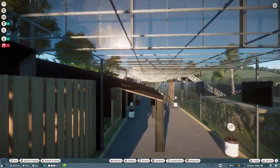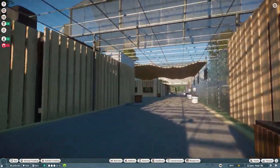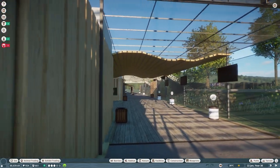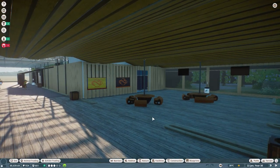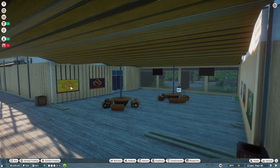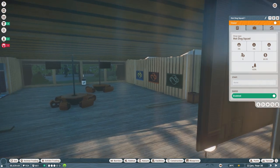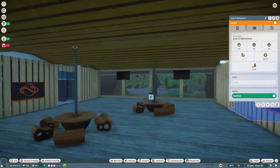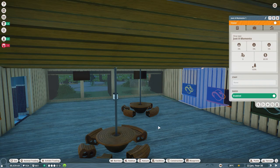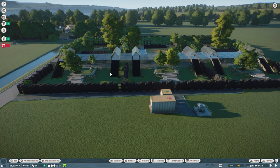I also added a glass roof all along the pathway to help shield the guests and the information boards from the elements, from rain, from snow, whatever it might be. Figured it would be just a nice little shelter area for our guests. And as we walk into here, you can see that we have a little cafeteria area. We have a Pip shop water for drinks, Hot Dog Squad for food, a washroom, information center, Hats Fantastic, and just a memento. So that's two more gift shops that we don't have in the entrance area, and a second information center. But yeah, I think with that we are ready to introduce our Siberian tigers and jaguars to their new habitat.